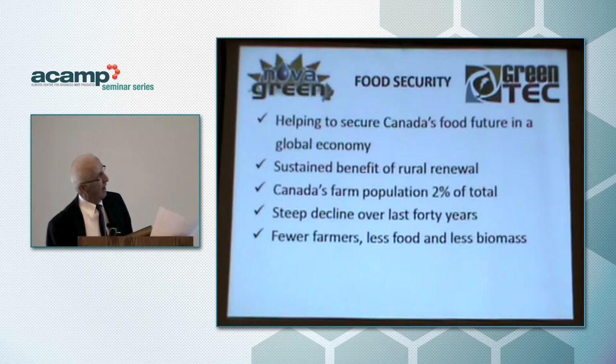And when we look at that, how it spins off into the sustained benefit for the rural renewal, it's really important to keep the farms going, because we've had a steep decline over the last 40 years, and of course, with fewer farmers, you have less food and less biomass. So that's why this particular technology is so incredibly important, because it's not only about functional food, the biochar, and the activated carbon, it's also about getting renewal going on in rural areas. And that's absolutely crucial as Canada wants to secure its future in food production and supply.